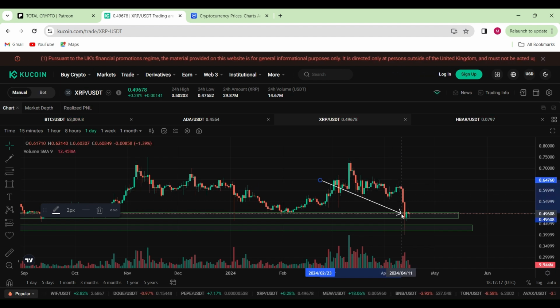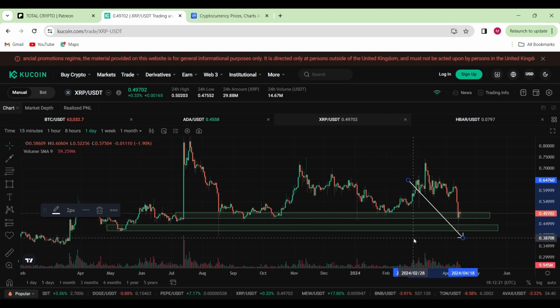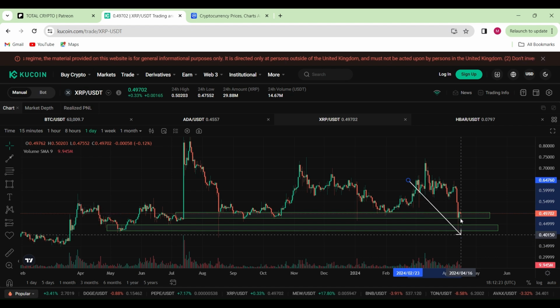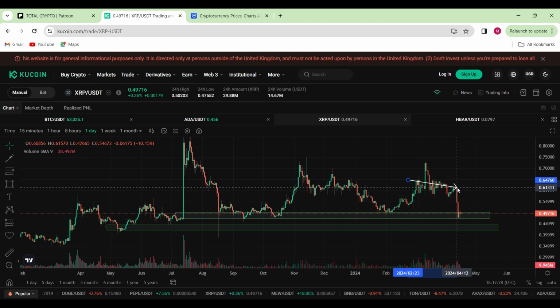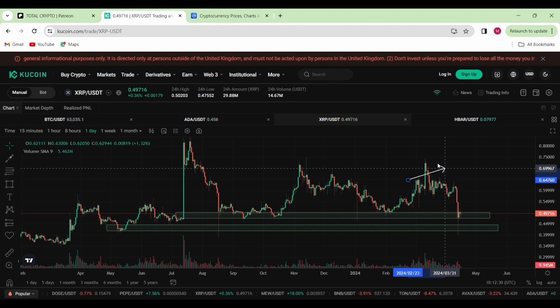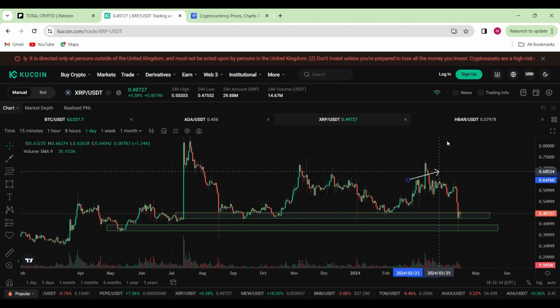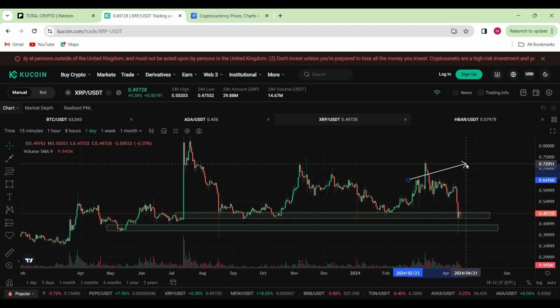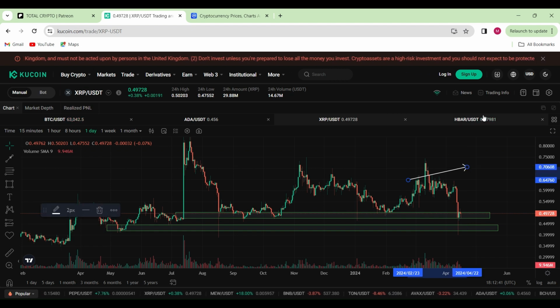So I'll give you the bear scenario where we could go down to around 30-odd cents, but in a bullish case scenario we should be able to retest back up to the 62-63 cents mark before ultimately coming back up to 73 cents. And until we reach these areas, I will do another video to keep you posted on what's going on with XRP.